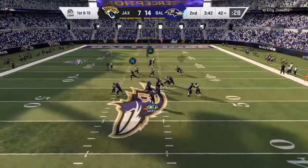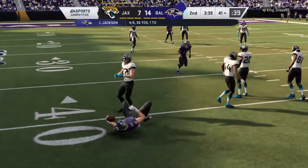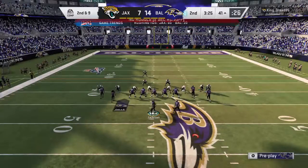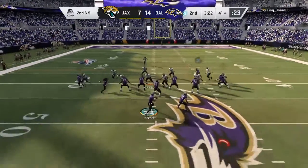After the interception, here's Jackson. He's got his man. It's Andrews. Just a yard on the catch there. It'll be second and 9. They only got a yard out of that last completion, and that makes this second and 9.